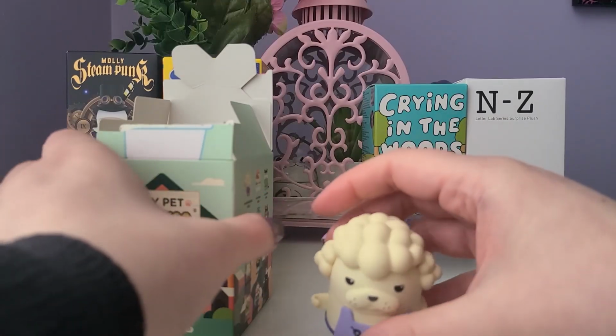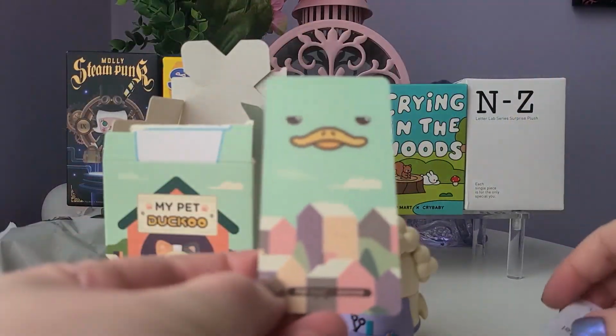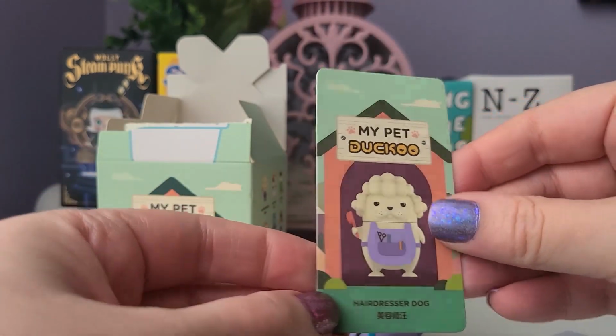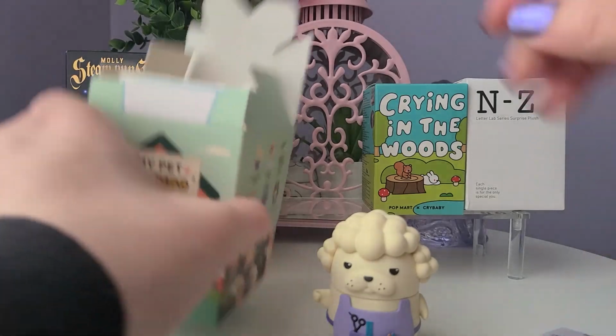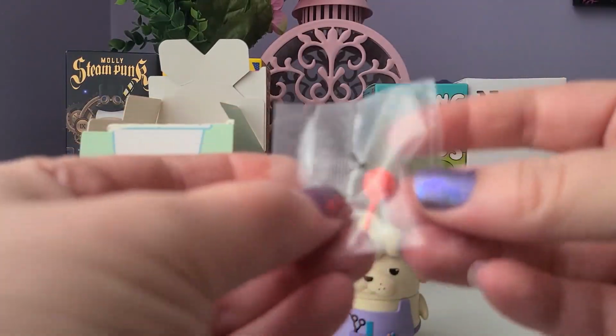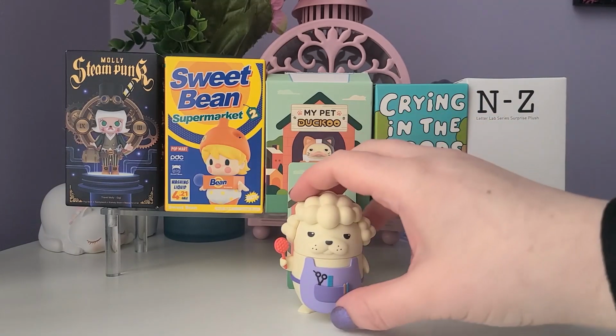Let's see what the accessory inside was. So we have the card here for Deco. The Deco cards always make me laugh with that duck face on it. And yes, we got the hairdresser dog. Doesn't say if it's a poodle or not, but it definitely looks like a poodle to me. And we have a hairbrush. I thought it was going to be a hair dryer. So what do you think about this one?